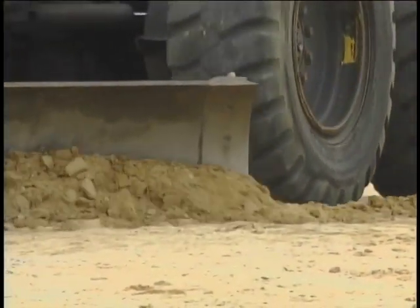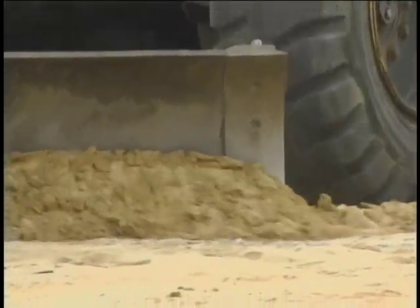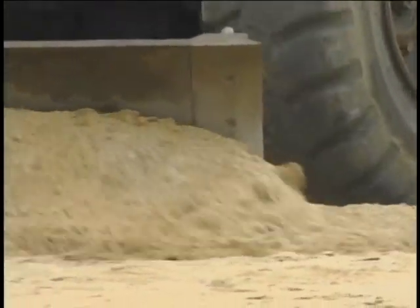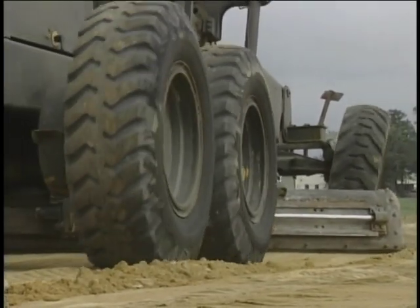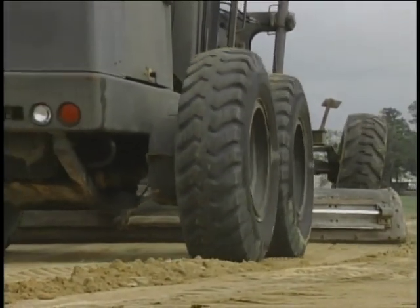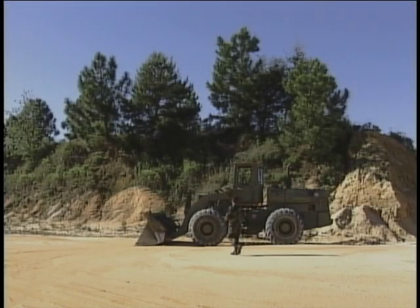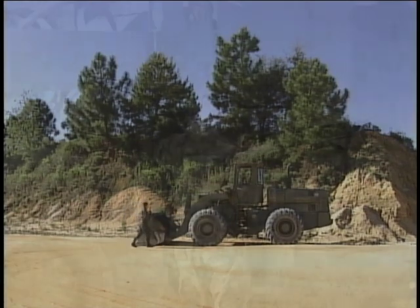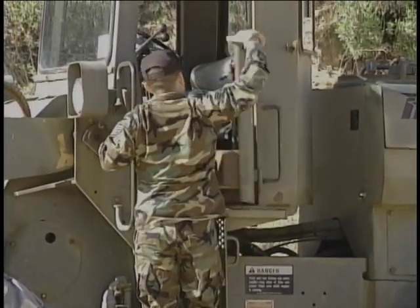For real long backfill operations, the grader would be a good choice, but it can move only small quantities of material with each pass. Numerous passes will be required to complete the backfilling operation. So for a piece of equipment that can operate on all types of surfaces and still handle large quantities of backfill material, the front end loader is probably the best choice and most versatile.